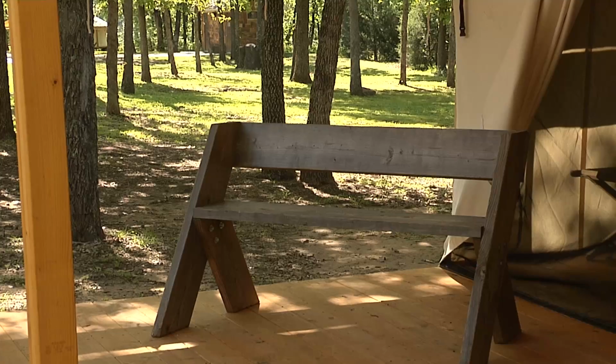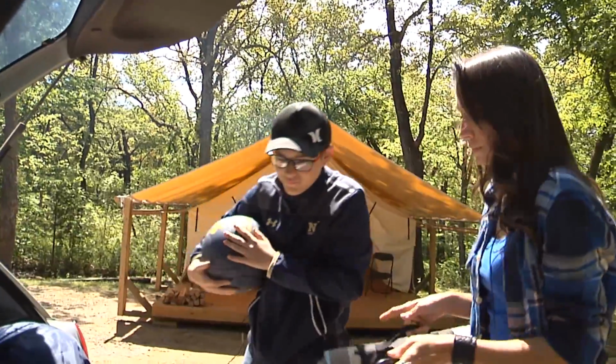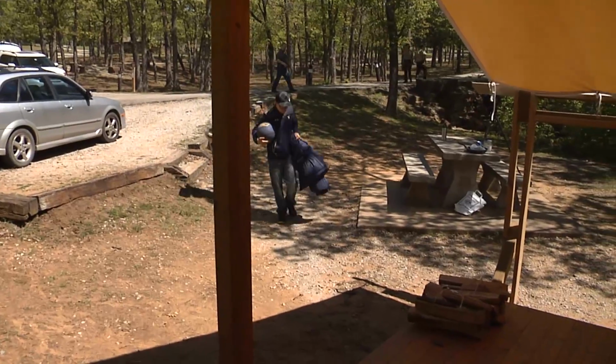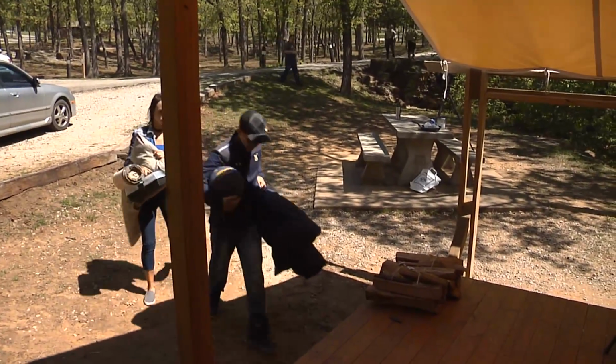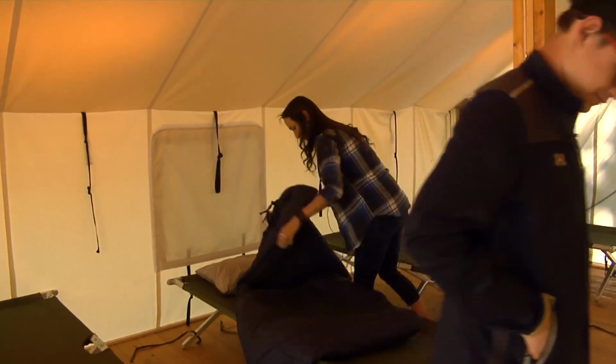You'll find military-style cots, a wood stove, some benches for the outside. Everything else, like chairs, for example, you'll have to bring those yourself. And obviously any of your own bed linens, whether it be a blanket and sheets or a bedroll, you can always throw those in there.